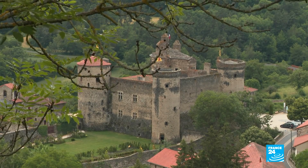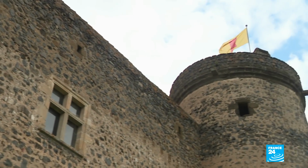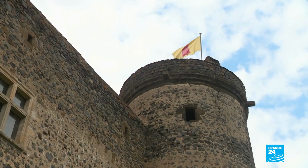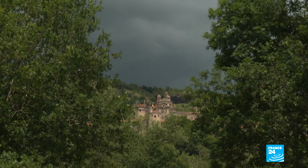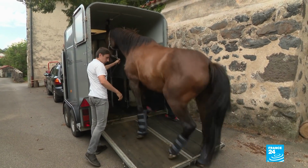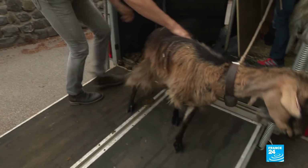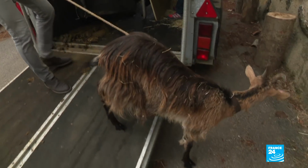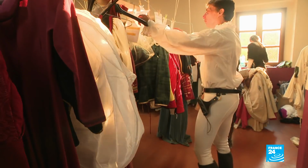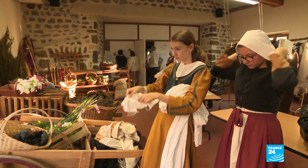I was really moved by these old stones and thought to myself, I really want to tell the history of this fortress. After the restoration, he had to bring the site back to life and open it to the public to finance its upkeep. Since 2018, every weekend, local inhabitants and volunteer actors take the fortress back in time to the 16th century.